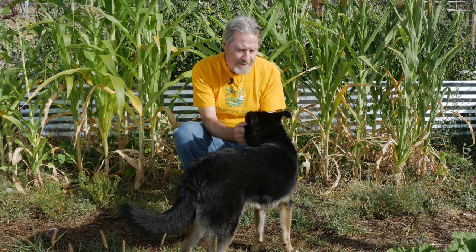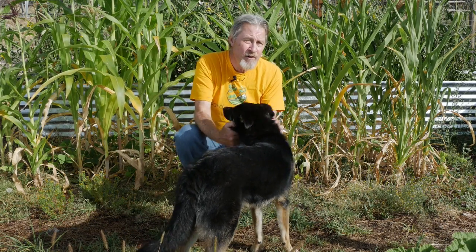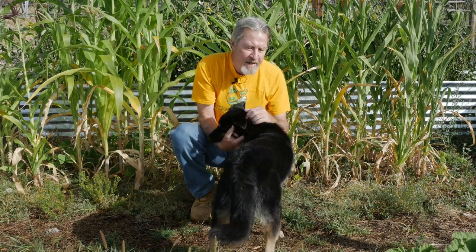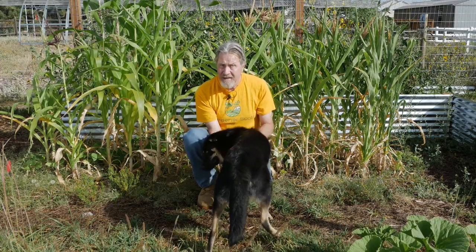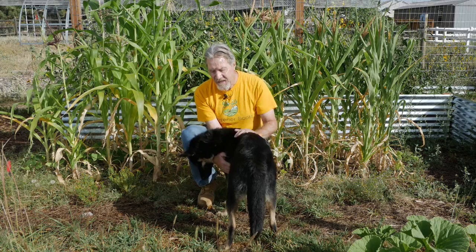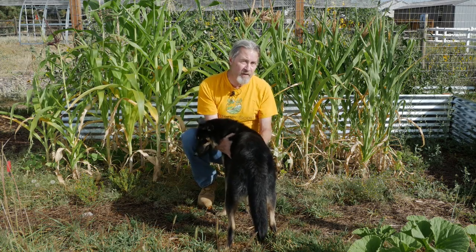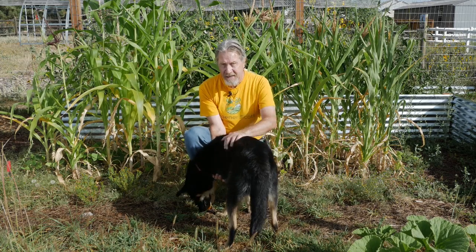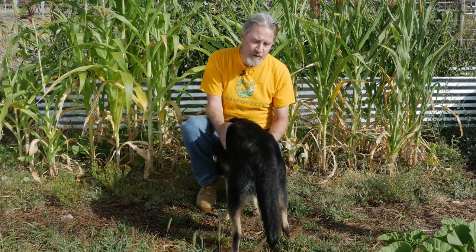This is Mala. This is my new dog. She's about a year old. She hasn't been trained very well at all, so kind of working with a blank slate. And I'm outside in the garden a lot. So I've had to focus on how to get Mala interested in gardening with me, but not running all over the beds and causing problems within the garden. And it's not as hard as you think.